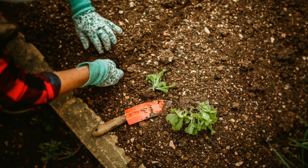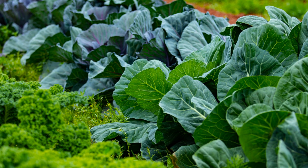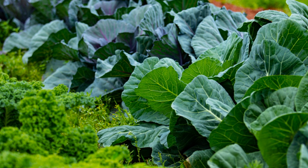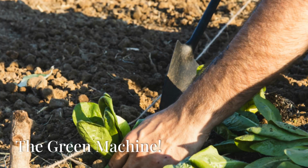Get your wellies on. Grab your gardening gloves and listen up. Here are 20 vegetables you can plant right now and, get this, actually enjoy fresh produce in the bloody colder months. You listening? Good. Let's get to work.